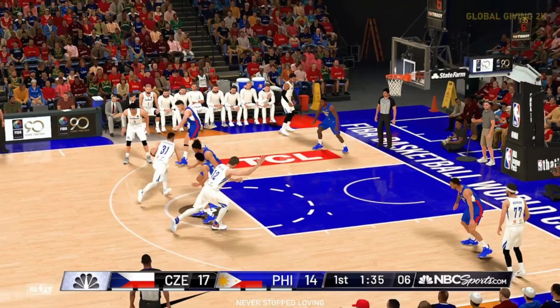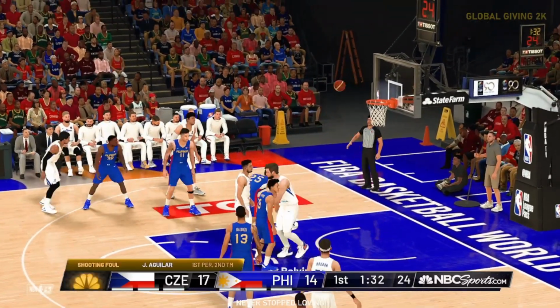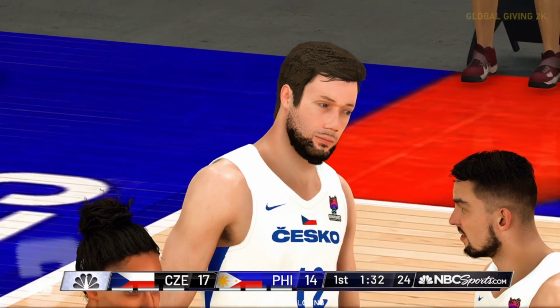Satoransky outside. Six to shoot. Floats one. So it'll be two free throws. He was fouled in the act of shooting. First personal foul. No debate there. He got hammered.